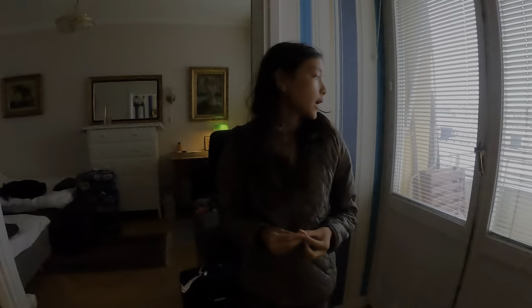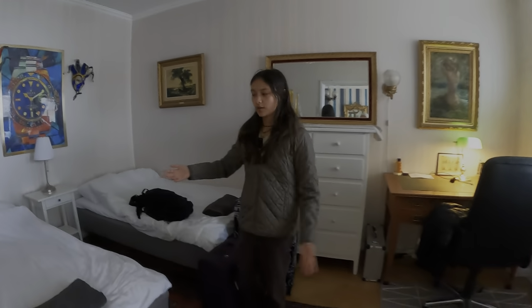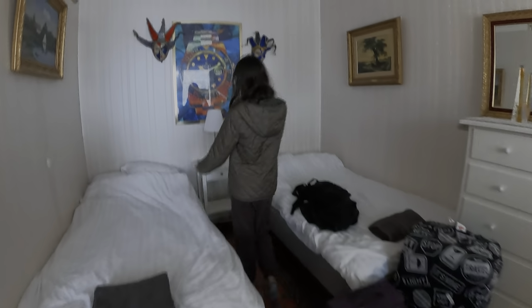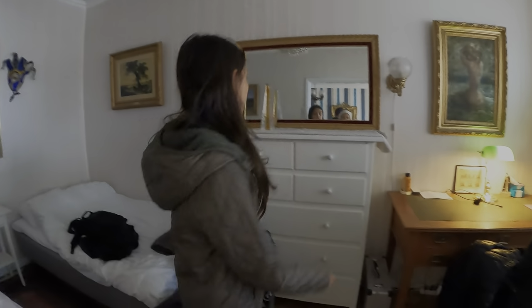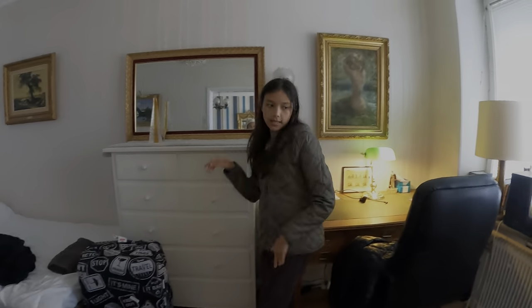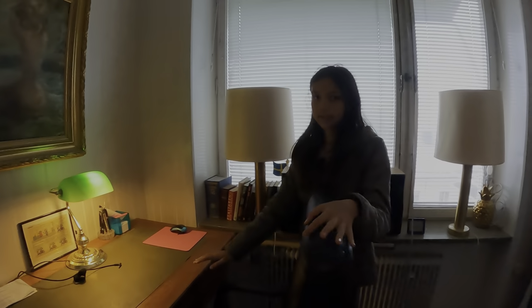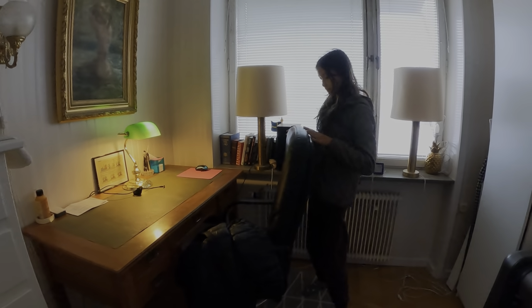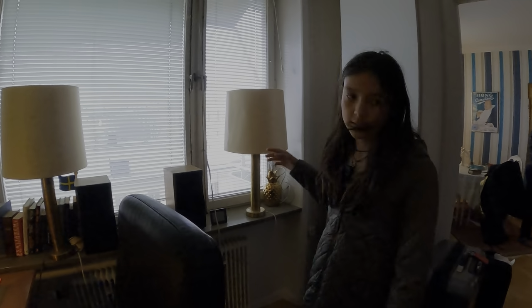Okay. Then we're going to maneuver over here, which we have one bed and a two bed. We have a nice bedside table with a lamp, some pictures. Then you have a dresser, nice mirror as well. Then we have more wardrobe space, and then a nice desk with a green light and a nice chair with more windows. Lamps, lamps, lamps.